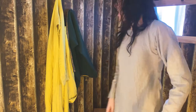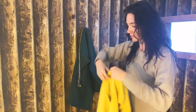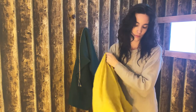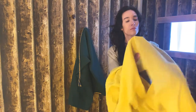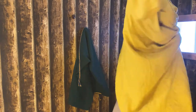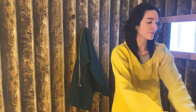Her next layer is also made of linen today. The weather is mild. This tunic will go right over her smock. It's dyed with turmeric, but a similar color can be obtained from the weld plant. The garments of this time were loose-fitting, and it is unclear whether women wore any sort of bust support at this time.